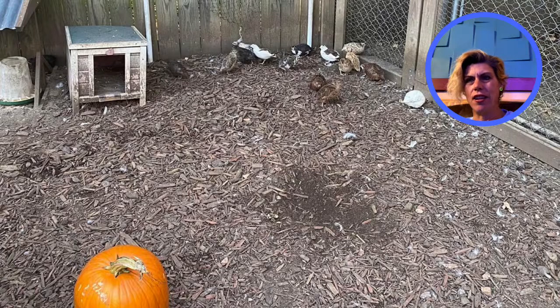This is just another before picture, where you can see there is a little more mulch in this area. And another picture of the hideaway. And of course, this is a group of the remaining quail that will be overwintered.